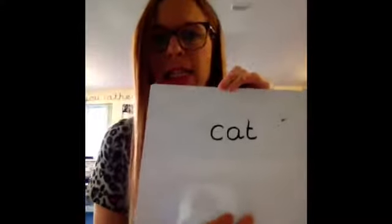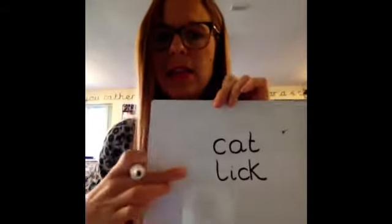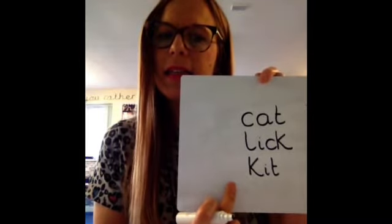Right, so let's have a look at one of them. This is our first one, nice and easy. You should all know this. You might not even need to blend this one. This one is cat. Okay, so our first word is cat. Okay, let's try another one. The one underneath. This one is lick. So we've got cat, lick. Let's try another one. You might already start to hear the same phoneme in both those words, but let's try another one. So this one is kit. Kit.